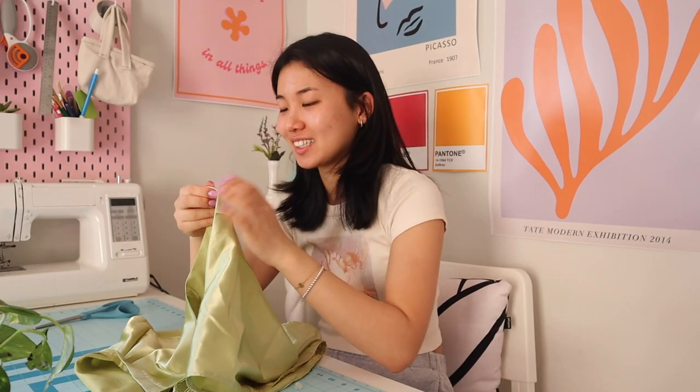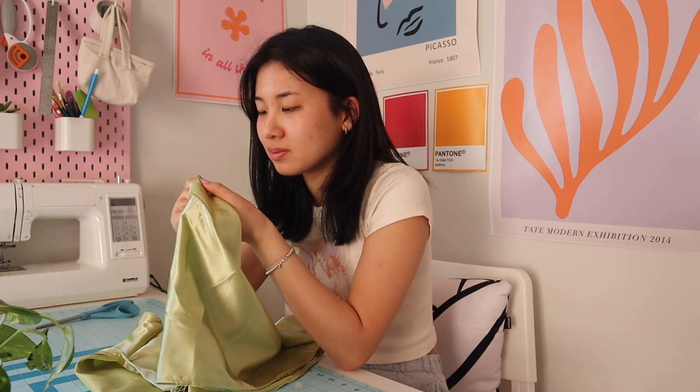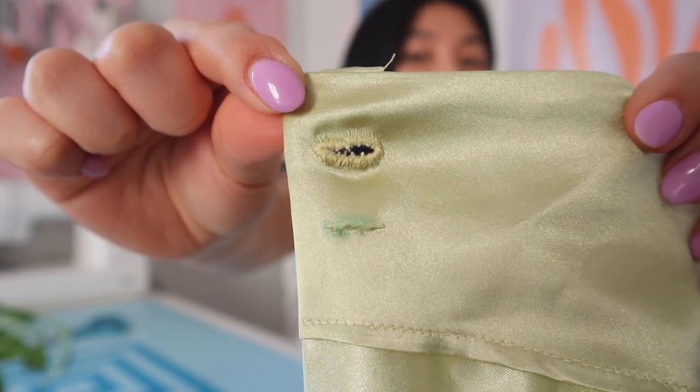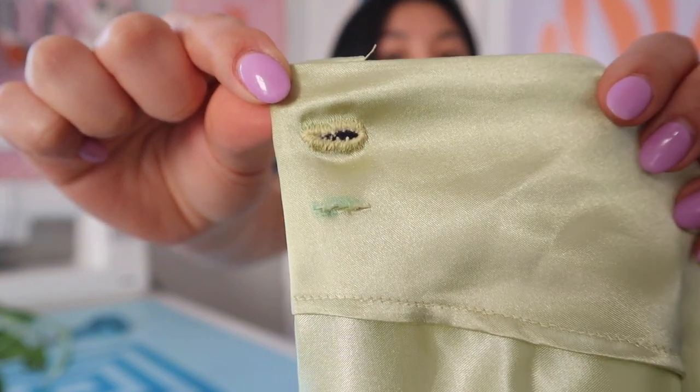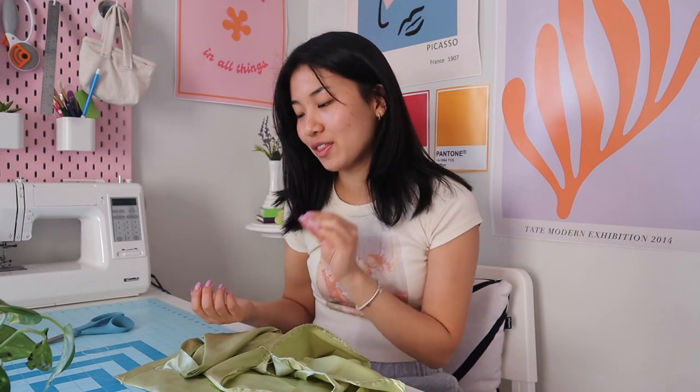Guys, this is taking forever and it looks so bad. I'm already embarrassed to show you guys, but I'm gonna try my best to fix it because I may have just ruined the whole fit with these buttonholes. So this is what it looks like. It's not horrible, but it's not great either. And now I'm just thinking about the fact that I have to do three more of these because my hand was literally cramping halfway through. I really don't want to bore you guys, so I'm gonna go do this off camera and I'll be back.